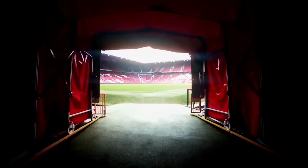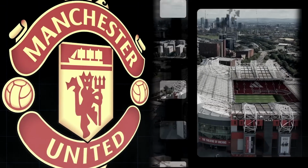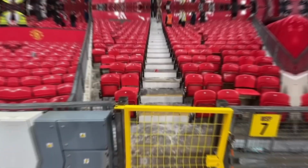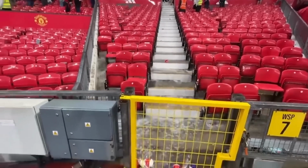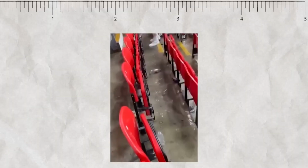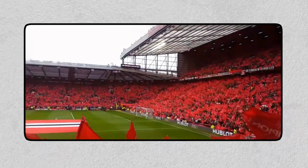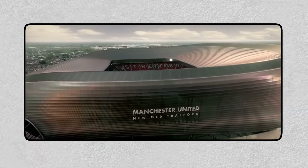Now, you'd think a club as big as Manchester United would have a top-tier stadium, right? But Old Trafford's been left to rot in some places. The paint's peeling, the seats are worn out, and the plumbing is questionable at best. If you ever tried using the toilets there, you know exactly what we're talking about. In fact, it's an experience that might leave you reconsidering your choices of football clubs to support.